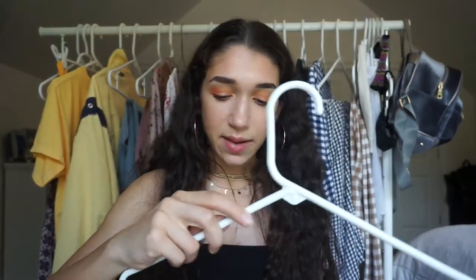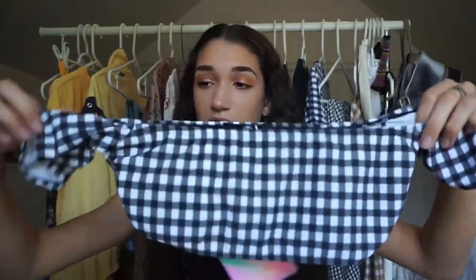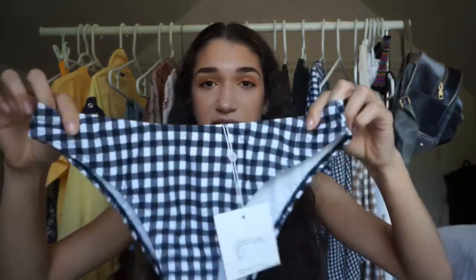So my next gingham piece is this black and white gingham bathing suit. I followed this fashion blogger on Instagram and I saw her wearing it and I was like, oh my god, that's amazing. So this is what the bikini looks like. It just goes straight across like a little bandeau, and then it has these arms, and when you put it on, it looks like an off the shoulder top. The bottoms look really big on camera, but they're high-waisted, so when you pull them up, they don't look like huge granny panties.